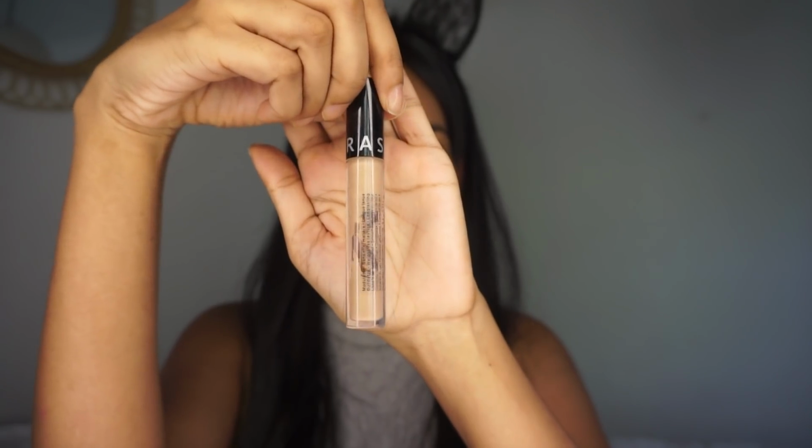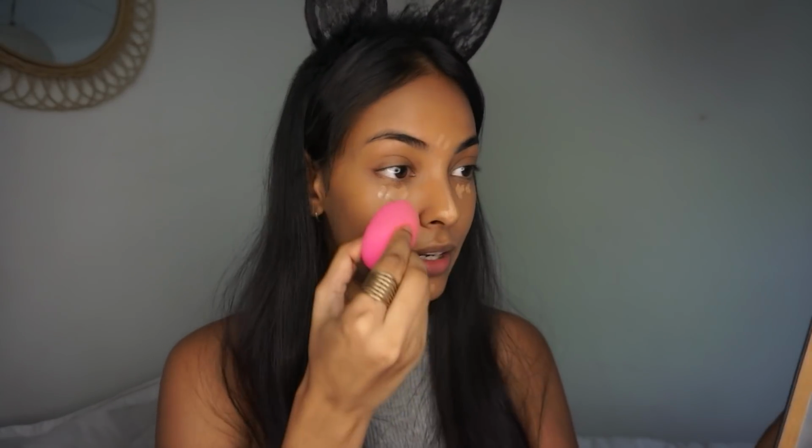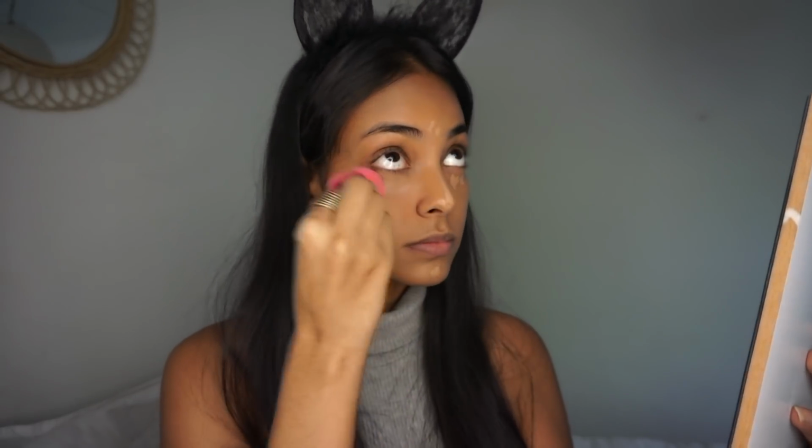This is just the concealer that I use, and it's the Sephora one in the shade Walnut. I've used this for a few years now. It was really hard for me to find a concealer that matched my skin, and I like to go slightly lighter with my concealer just to brighten up my face a little bit. When it comes to concealer, this is all I apply. I don't go with the full-on triangle. I like to keep it pretty natural at the same time. Just take my beauty blender and I blend it all out. So this is pretty much it for my concealer. I like to keep it quite light.